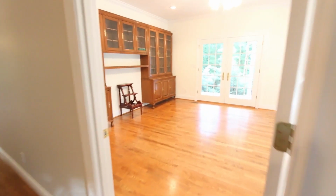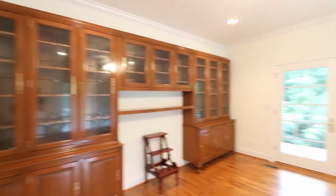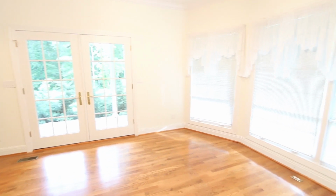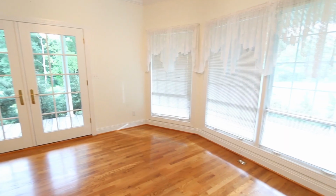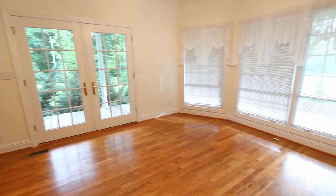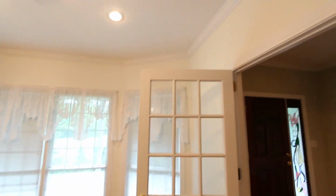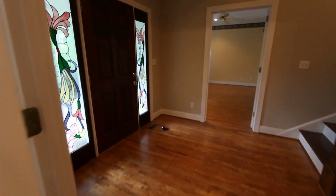Now, as you can see in the study, this is the study. It's at the front of the house to the right as you walk in the front door. It's got built-in cabinets. It's very nice. It's large. It's very large. Large furniture can fit in here. So if you had a home office and needed people to come see, this could take place for that office.